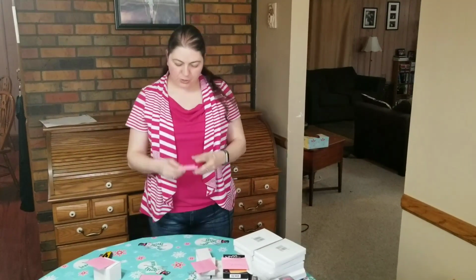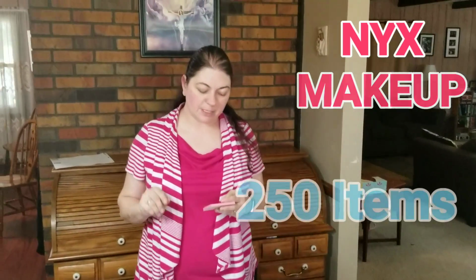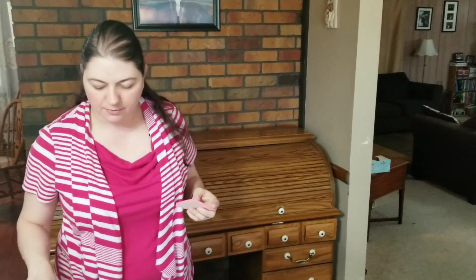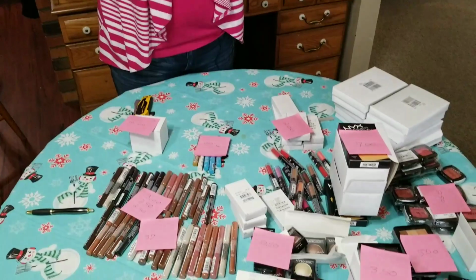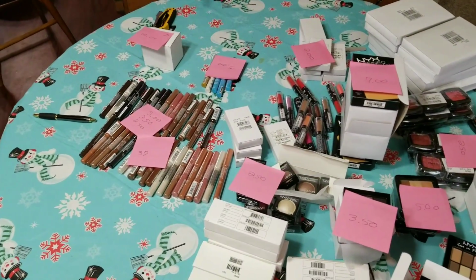Okay, so this box was in NYX makeup, 250 items. I paid $323.22 total, and that's after shipping, after fees, all of that stuff. So I'm going to give you a rundown of how much, guesstimation wise. I didn't scan each and every item, but I scanned each category of items.